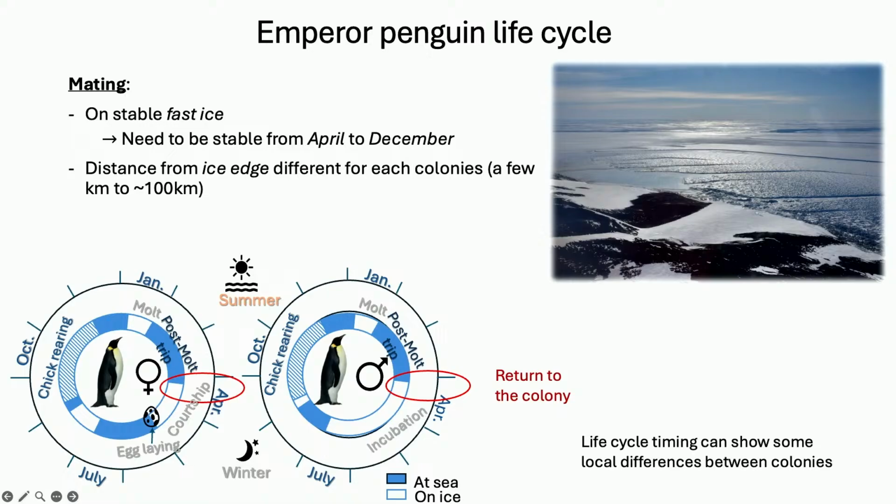So we'll start with the mating period. Around early April, there will be a courtship and then a mating. They need stable fast ice for this. I will come back to the ice vocabulary just later, and I will define all the terms here. They need this fast ice from April to December.